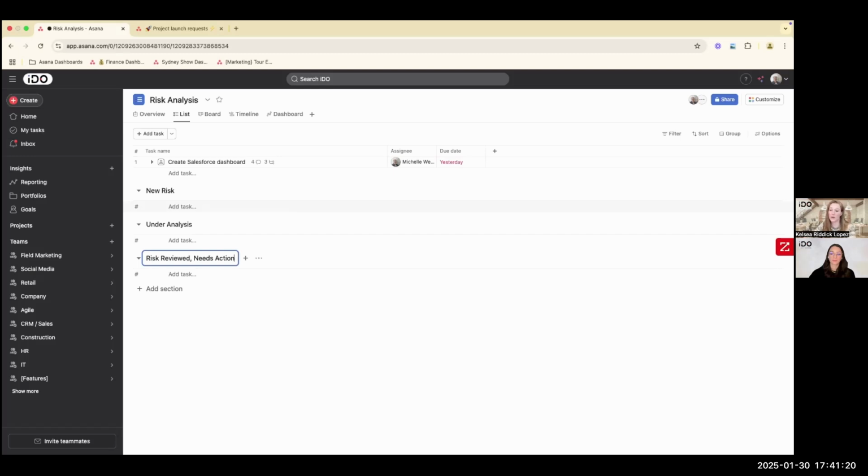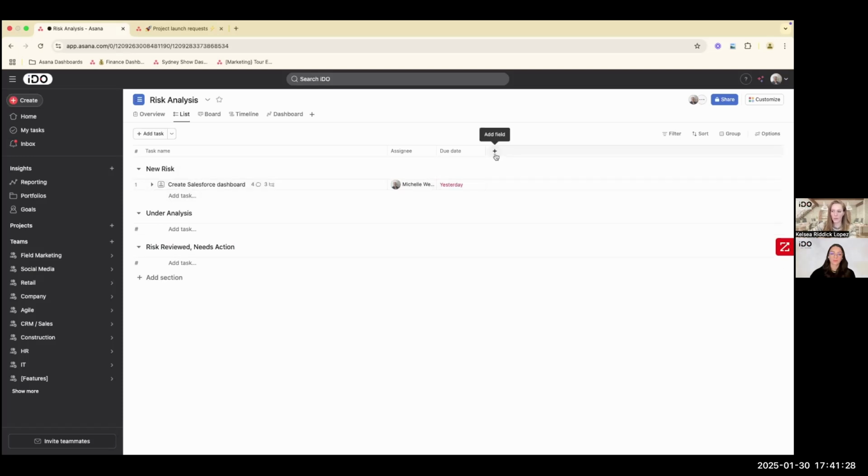This again is a great place to use that workflow tab because this is one task moving through different phases. So it will start in new risk. And then again, we could create additional custom fields to track information. We can go to our workflow tab and add collaborators or post comments so that that risk can be flagged. And we can have this coming from multiple different projects. So we would just set that rule in all the projects where you want to gather those risks together.